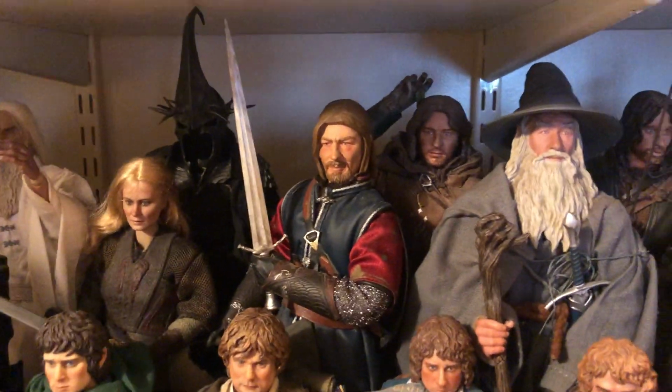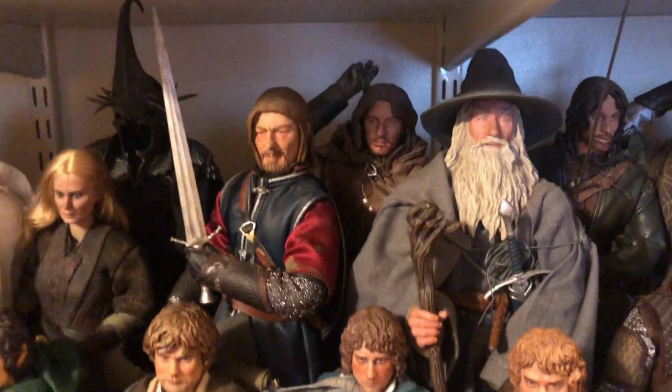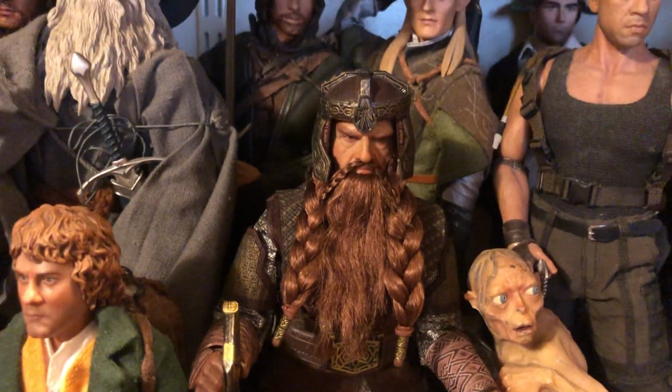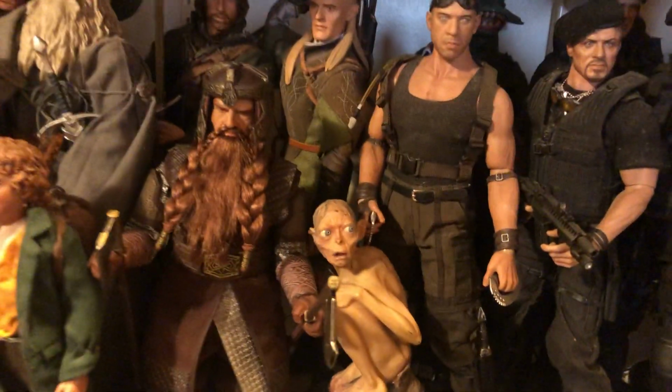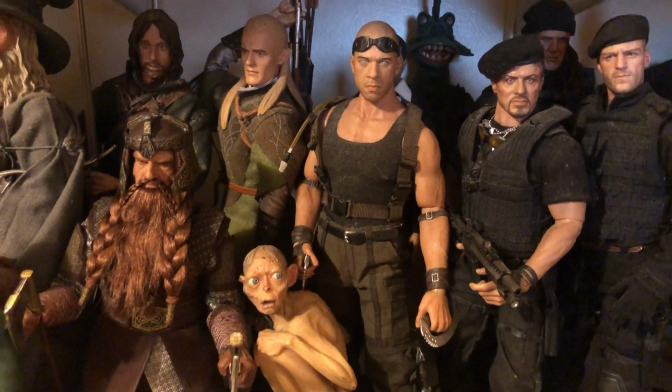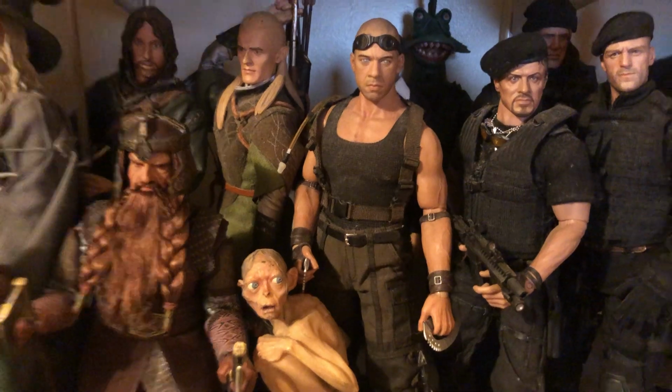And now we're getting into more of the Sideshow stuff. Boromir, Gandalf, and Faramir are Sideshow. Gimli is Asmos. Asmos is really improved. And Gollum, I believe, is a statue. Weta, maybe? I'm not even sure. Riddick, I believe he's done by Art Figures.